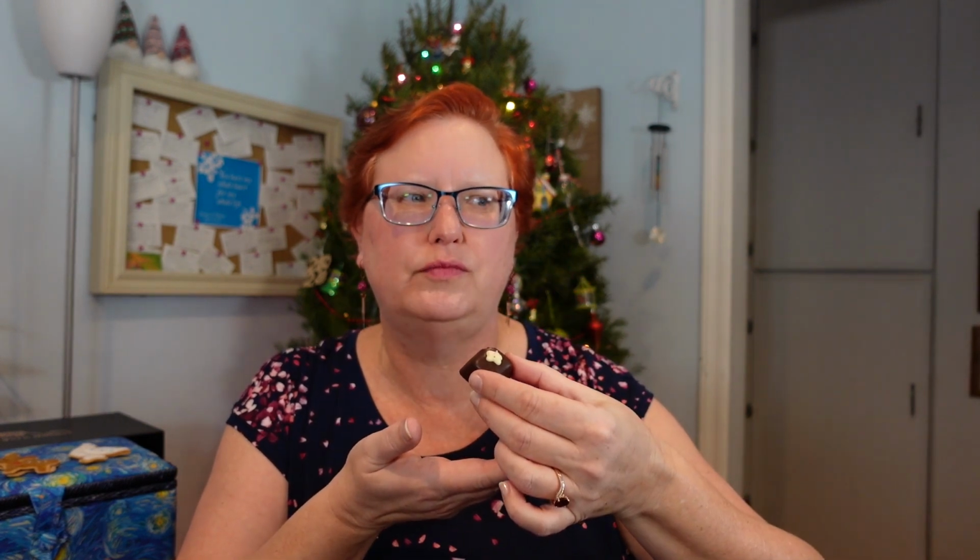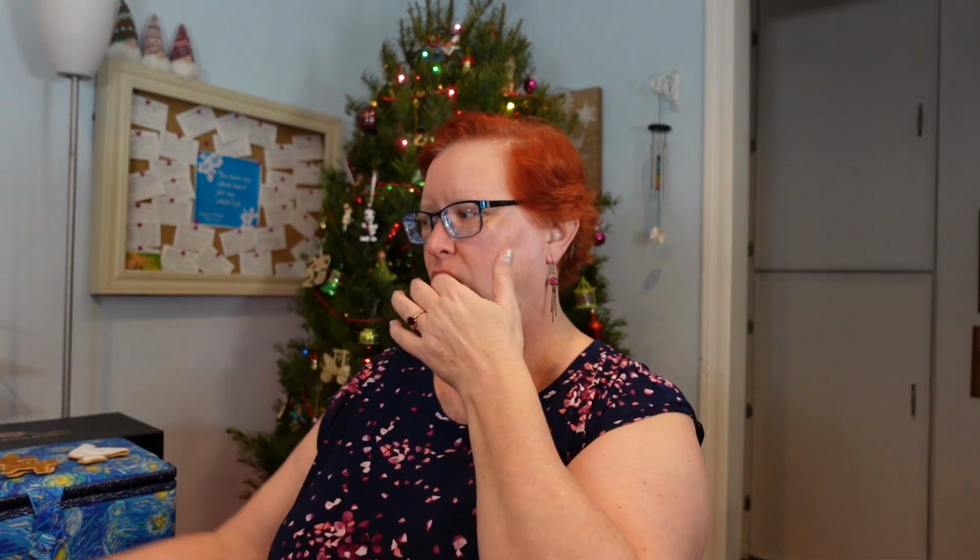I think the only one left is the toffee apple. Okay, it goes well with the tea because they both have apple in them. I'm still not getting the actual caramel though. Yeah, I can't taste it. Sorry, constantly licking my fingers on camera.